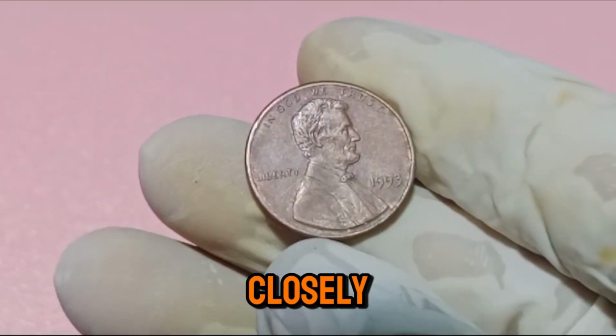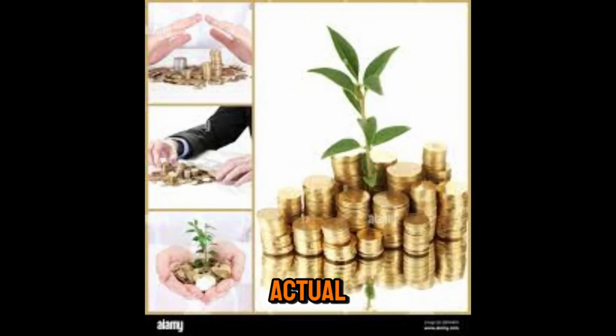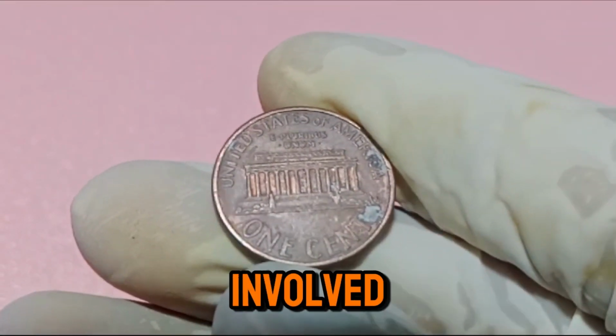Interestingly, if you look closely at the memorial, you can actually see Lincoln seated in the center of the structure, replicating the statue in the actual monument in Washington, D.C. This intricate detail is one of the coin's standout features and showcases the artistic and technical skill involved in producing U.S. currency.